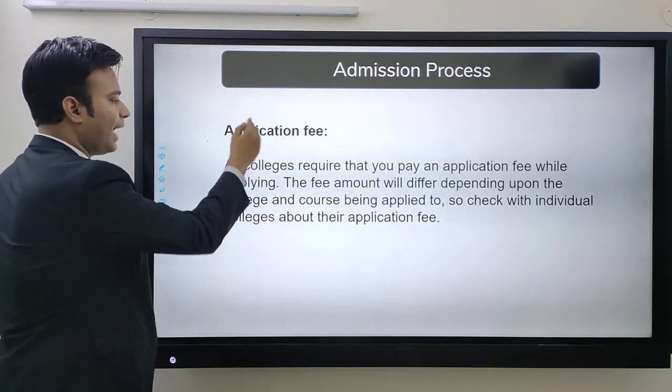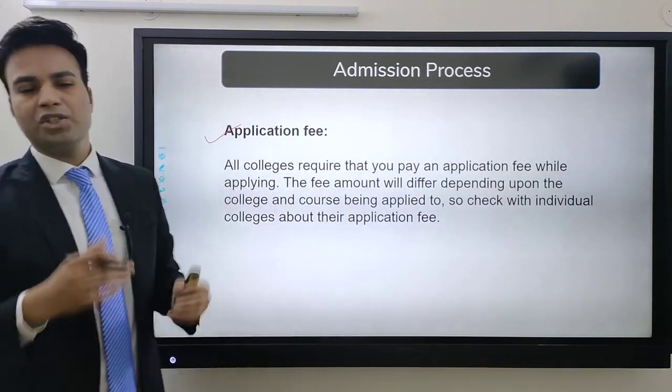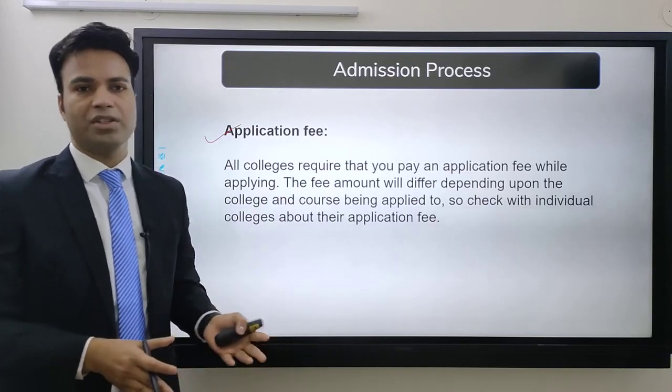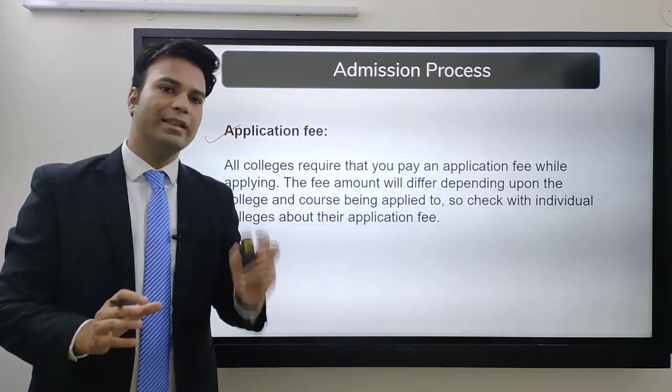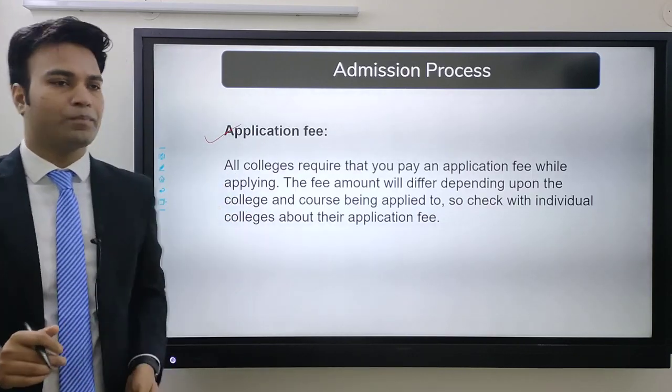Now, next thing that comes is application fee. So all colleges are required to pay the application fee, but still check thoroughly, as some college also waive the application fee while other charge the application fee. Overall purpose of taking this application fee is to make sure that only serious students are applying.